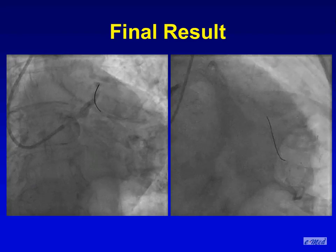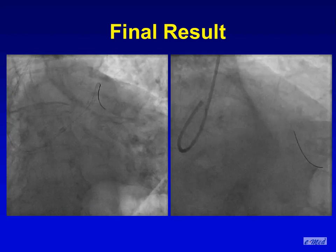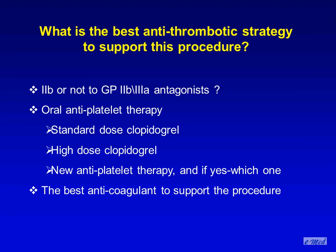So now we were standing with this patient. She was stabilized once again, and we have to ask ourselves once again the same question, more or less, and I would like to stop here once again and ask the panel, maybe I'll start with you, Zaza, what do you think would be the best antithrombotic therapy to support this procedure and how to treat the patient afterwards?